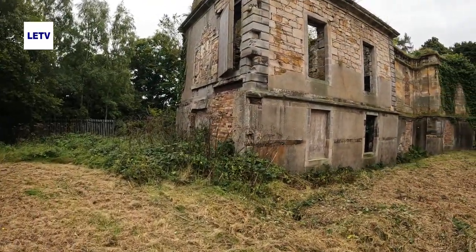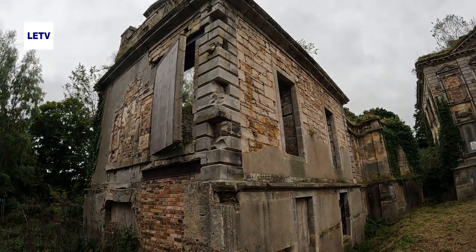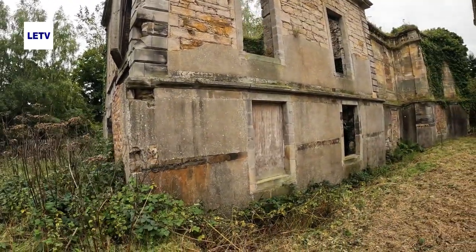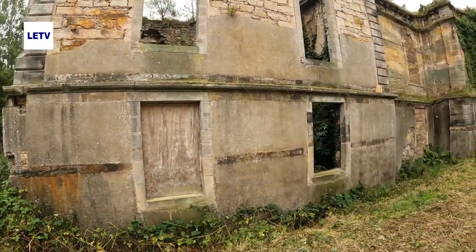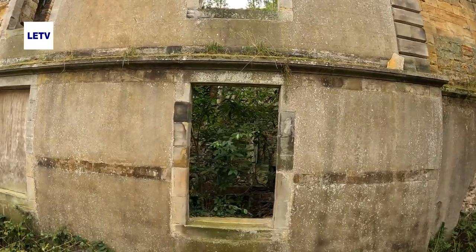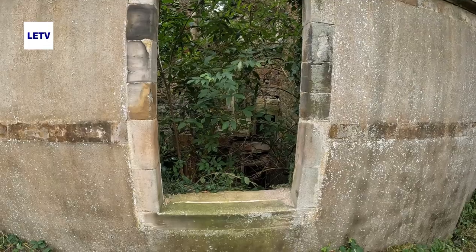Cool, guys, I asked somebody's opinion and they said if I don't go too close to the buildings I should be okay coming a bit closer. So that's cool. Look at the size of that big wooden shutter that somebody's made to try and block the window. Absolutely no ceilings left on the place. Wow, the floors are all gone and everything, and you can actually see there's a basement as well.